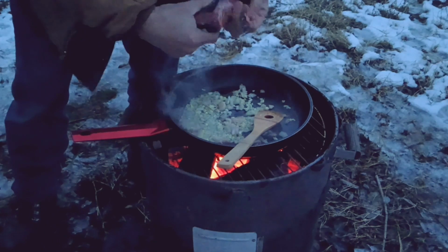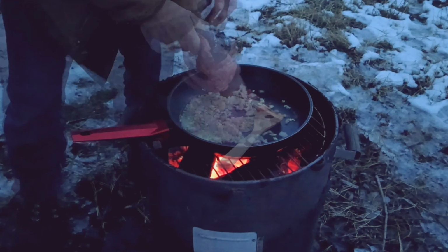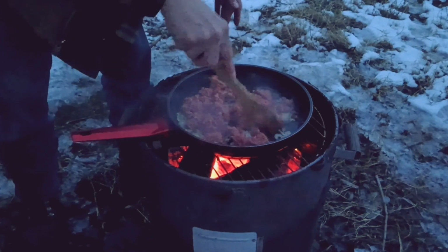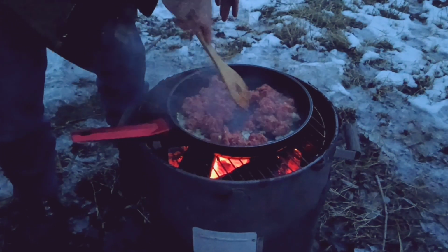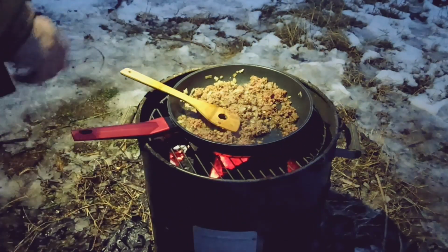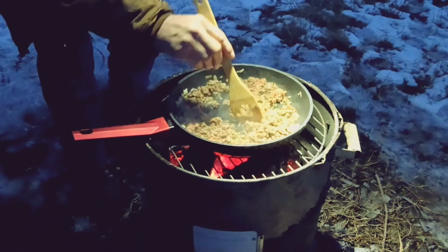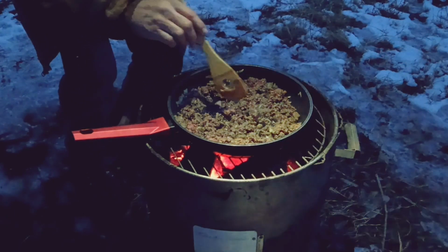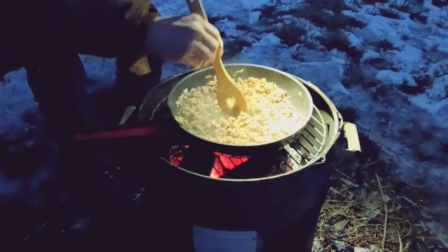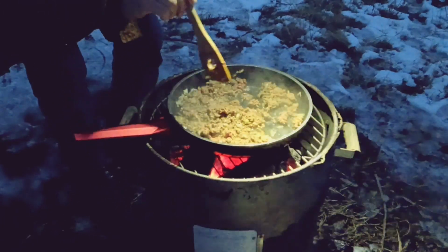Ground beef. There we go. Our burger is properly brown. Shout out to Urban Rats. But yes, our burger is properly brown.